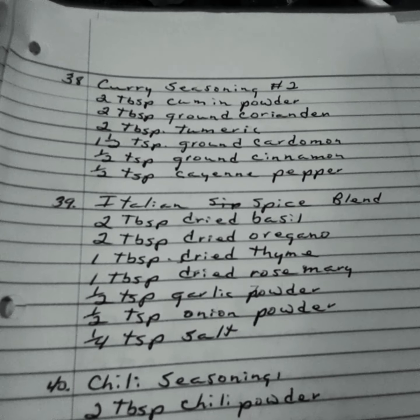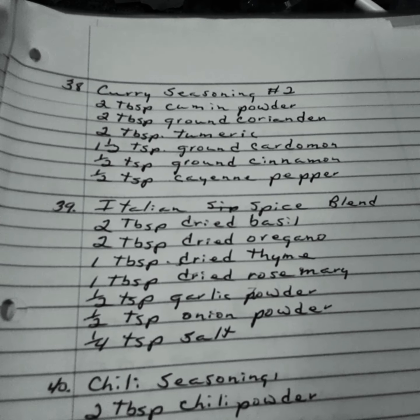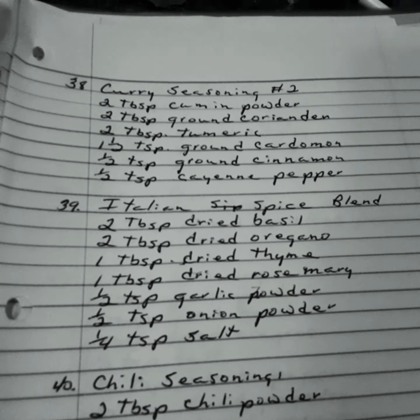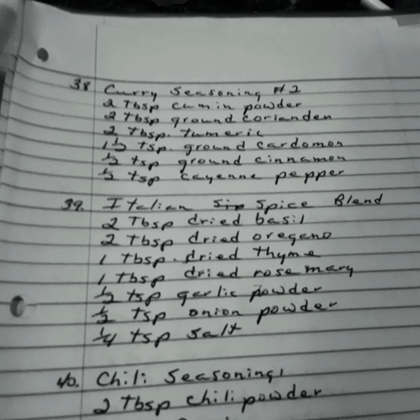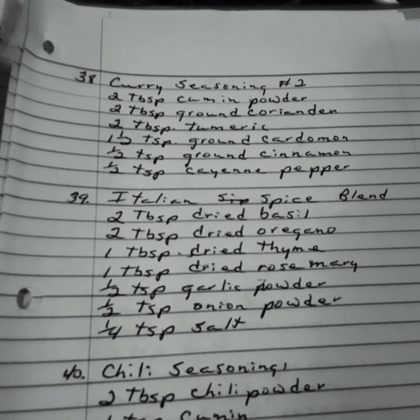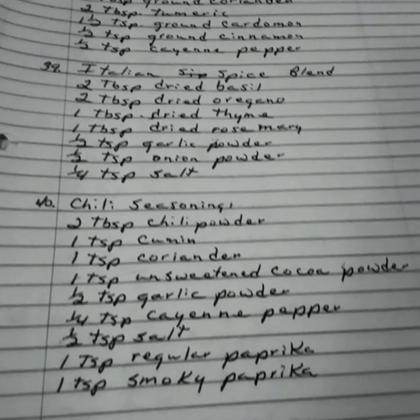Italian spice blend. 2 tablespoons of dried basil. 2 tablespoons of dried oregano. 1 tablespoon dried thyme. 1 tablespoon dried rosemary. 1/2 teaspoon of garlic powder. 1/2 teaspoon of onion powder. 1/4 teaspoon of salt.